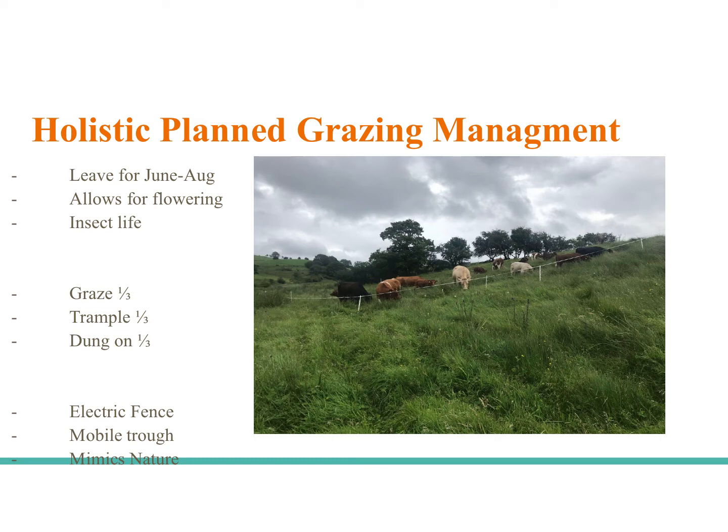So how this works is you put them into a tight area, as I said. You have a mobile water unit which follows it, and then over here I've got, well, that's not a requirement to have this, but it's the solar pump. It takes water out of the river, which is over here, and that provides them with the water.